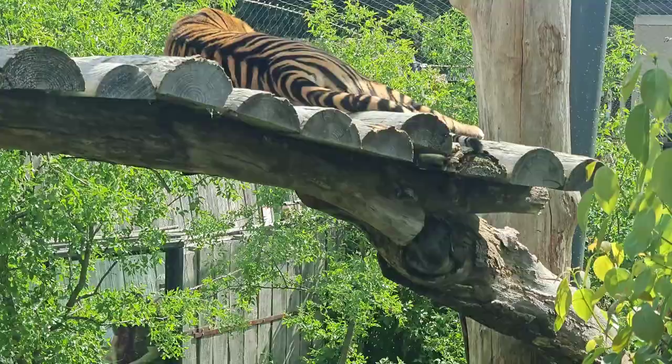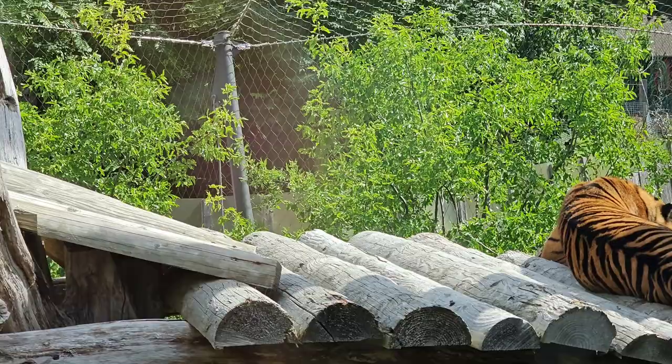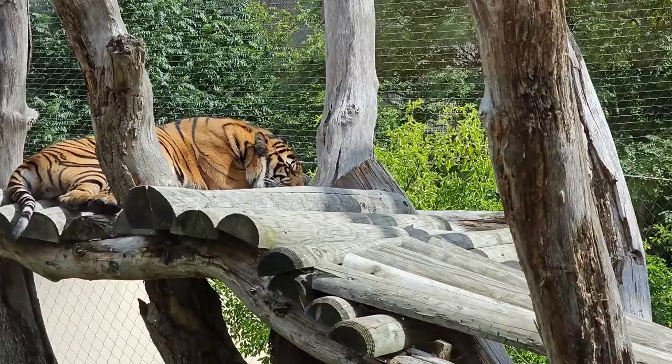Tigers are true jungle pros. They are expert swimmers and climbers, and they use these skills to stalk and hunt their prey, which include deer, wild boar, and other animals.